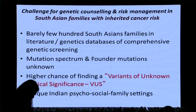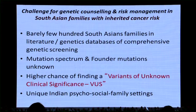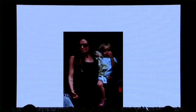And of course, we all know the unique Indian psychosocial and family setting. So this really is a big challenge.